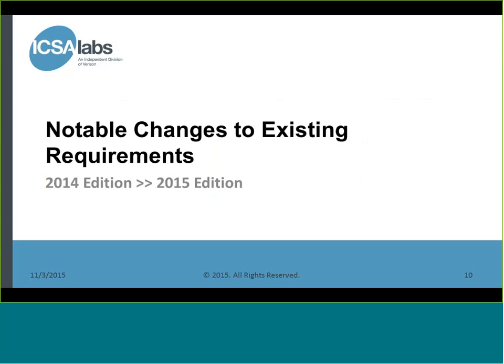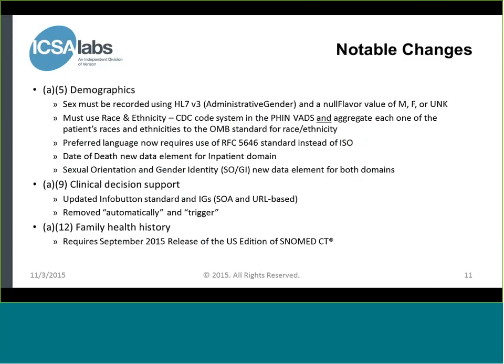So now that we've talked about some of the base concepts in the program, let's turn our attention to those notable changes that were made to the criteria falling into that revised category. First up is demographics. So again, you're going to see a lot of information here that we already covered on the common clinical data set slide. Again, sex has to be recorded using HL7 V3 and null flavor. Race and ethnicity is using the CDC code system as well as OMB. Preferred languages no longer allowing ISO. Date of death is a brand new element for the inpatient domain, and that's in addition to the current preliminary cause of death data element for inpatient. Also brand new for both domains is the sexual orientation and gender identity element.